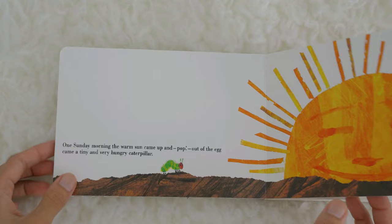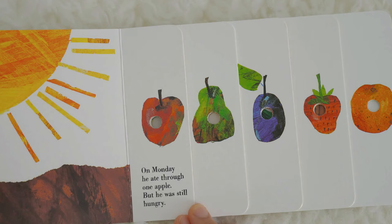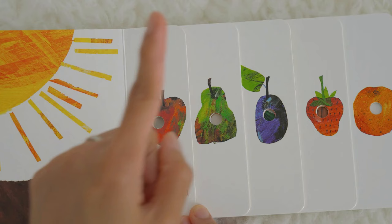He started to look for some food. On Monday, he ate through one apple. Let's do a big bite. Yum! But he was still hungry. How many apples did the caterpillar eat on Monday? One.